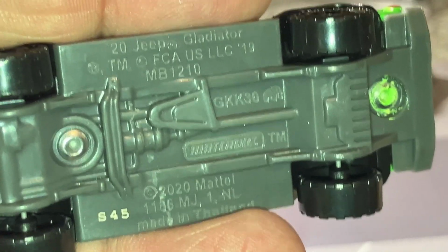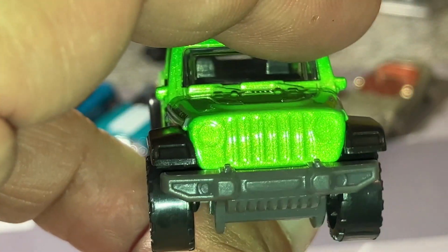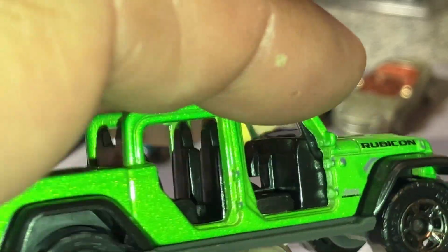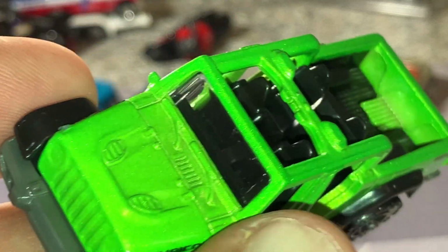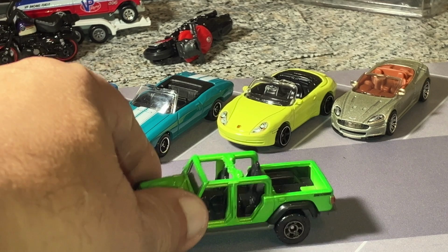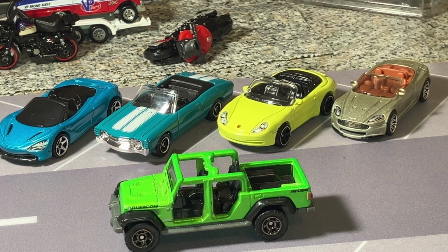Of course, 2020 copyright for a 2020-2021 release date. Very cool. But you could take your little paint markers or what have you, fix her on up. I think it's pretty nicely done for a lot of the Gladiator castings that I've seen. Wouldn't take much to fill a lot of that stuff in. So there is the Gladiator, and she rolls. So there is our 5 Matchbox cars for our Tuesday opening.